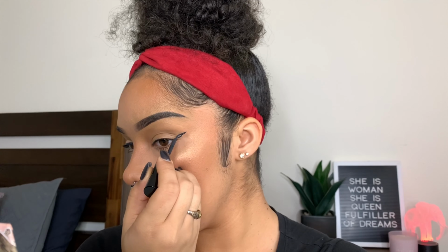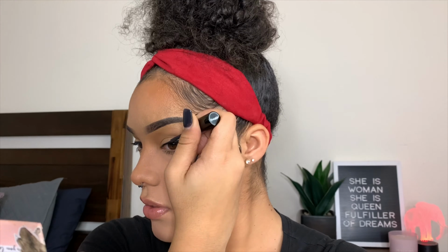So I'm actually pretty impressed with how this just went on, because I watched a couple videos before I did this video just to kind of see what I was getting myself into, and their glue, it's not even glue. Their eyeliner was super thick and chunky and like, ugh. And this is actually super smooth. It's literally just like regular eyeliner.